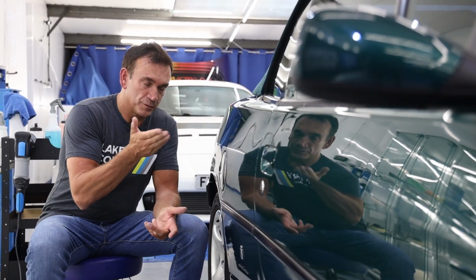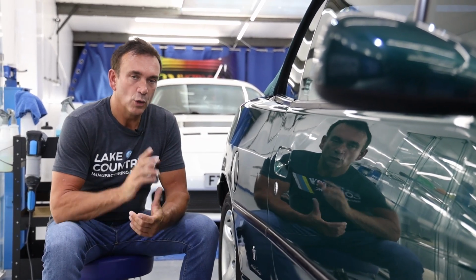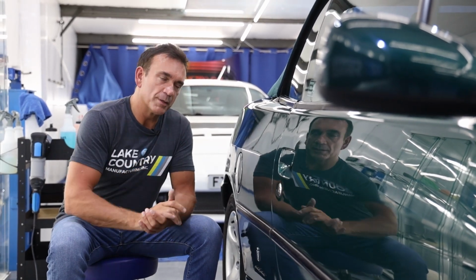I can't see any sanding marks or any defects left. So, great job. This panel's completed. In actual fact, all of the car's panels are now completed. They've all been either sanded and polished or just polished. Whole car, UDOS 51E, with multiple Lake Country manufacturing pads.